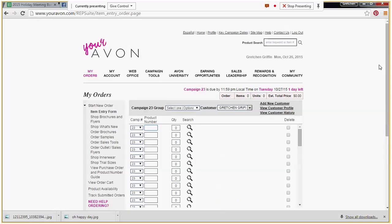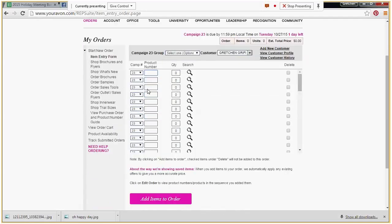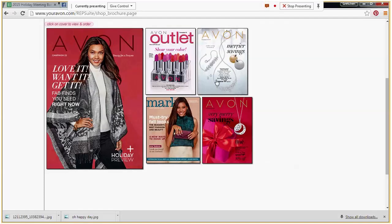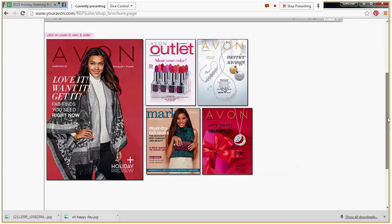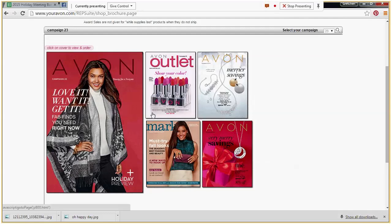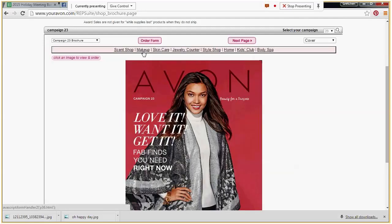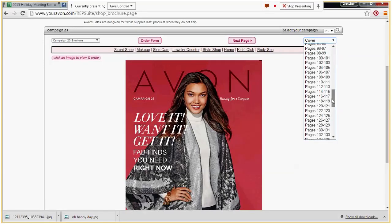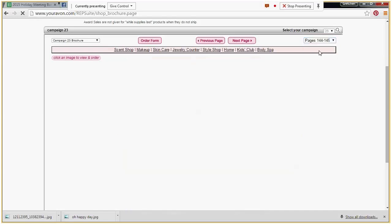Then over here to the left, this is the screen where I'm going to enter item numbers, but over here to the left there's a whole menu of things I can select from. I'm going to click on Shop Brochures and Flyers, and that brings up my campaign 23 books and every flyer and sale book I can order from. I'm going to click on the cover of the campaign 23 book, and I'm actually going to go right to the page number because I already know what page it's on. So I can click over here where it says cover and go down through the page numbers and pick the page number of where I want to go. So it makes it a lot quicker.